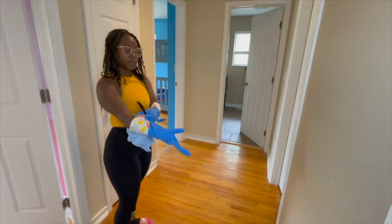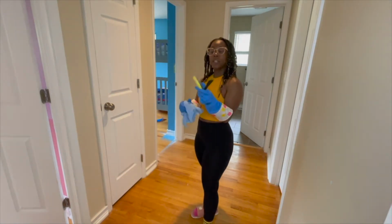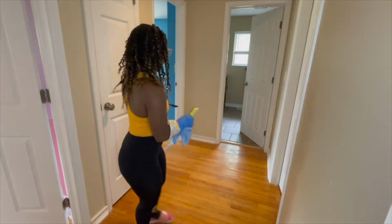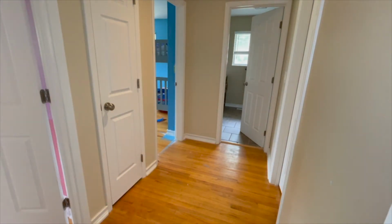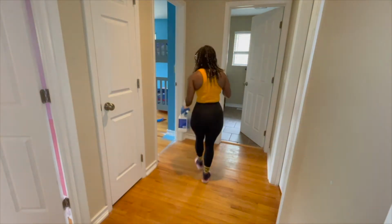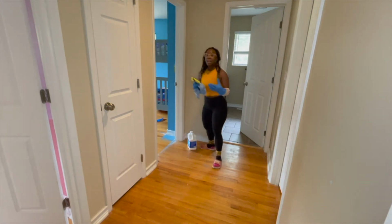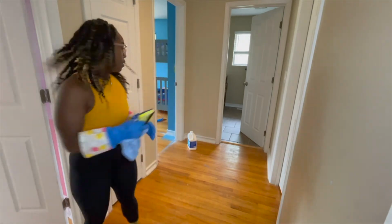I have my gloves, which I'm learning to make sure I have, and then my sponge and knife. I'm gonna go to battle on here. First, let me get the paint cleaner or remover. And then I need a little plastic cup. I normally just drip it down right onto there.